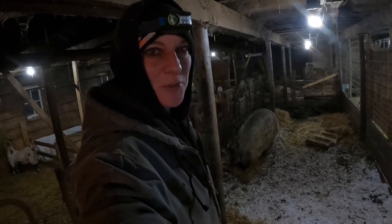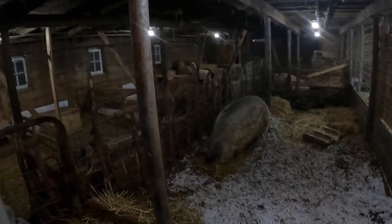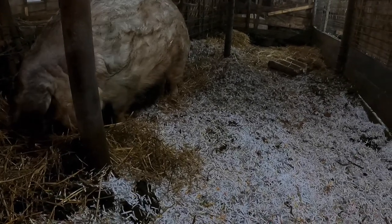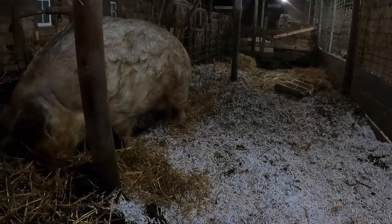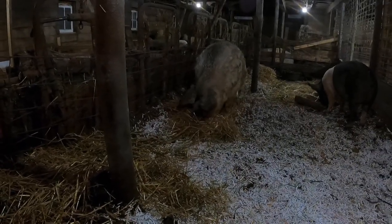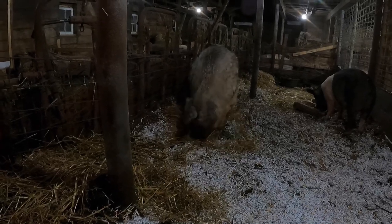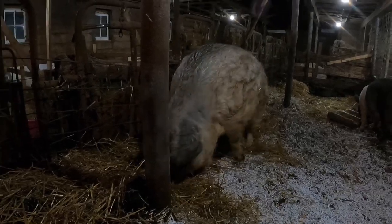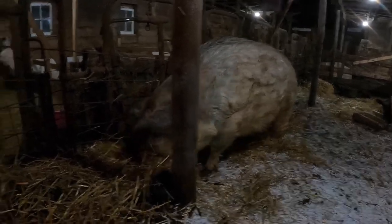Hey, I'm just out here in the barn doing nighttime chores, and checking on the bedding, the shredded paper that we brought up for the pigs. And it looks like they're really getting it worked in. They're getting it mixed in with the straw and their other bedding, corn stalks. Mango is taking some straw here and adding that to her little nest back there. It's really interesting to watch when they make a little nest like this. I don't know, it's just amazing. They grab a pile of straw with their mouth and move it to wherever they want. It's pretty cool.